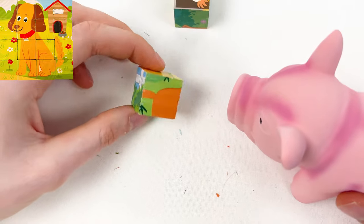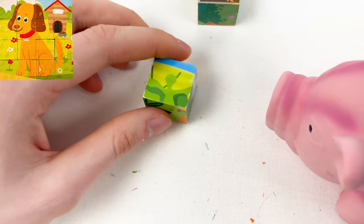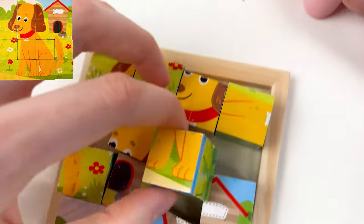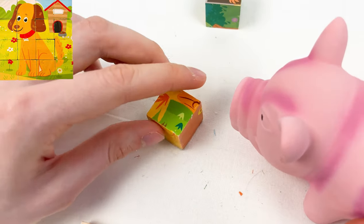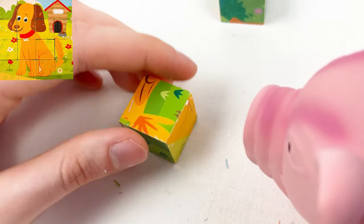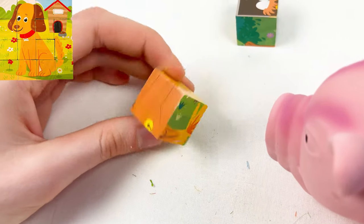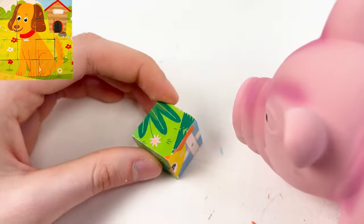And let's see. Mr. Pig, what do you think? Is there any puzzle piece that we need from the dog? Yes, this is the puzzle piece from the dog. Thank you, Mr. Pig. And then the next one. Let's turn around and see. Is there the dog? Interesting. Let's look for it. And we can't find. Okay. Let's move it away. And then the next one.